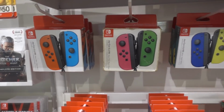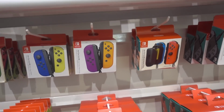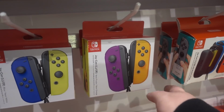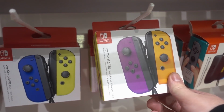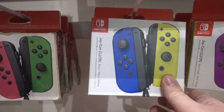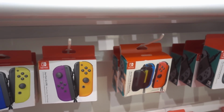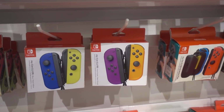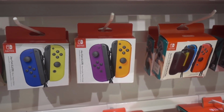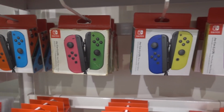They pretty much have every Switch color combination available here. I never did pick these up. I really like this particular Joy-Con color combination, like Splatoon, and this one as well. But recently I've just started using the Switch Lite, so I don't really need Joy-Cons, and I do these days prefer the gray controllers. But if I needed a set, this would be a great place to get them.